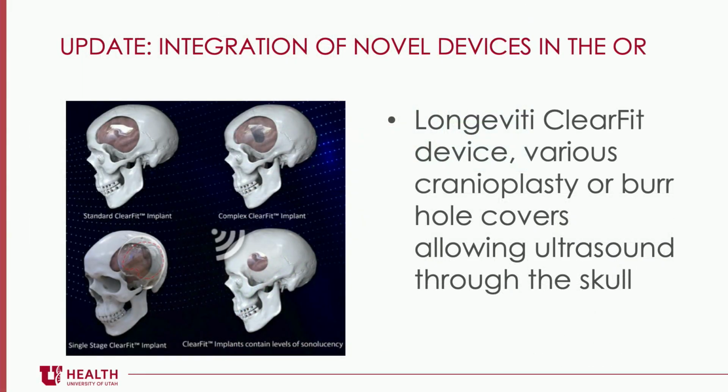A couple other new technologies, and then I'll be done. This is a group we're working with called Longevity. They have an implant called ClearFit.